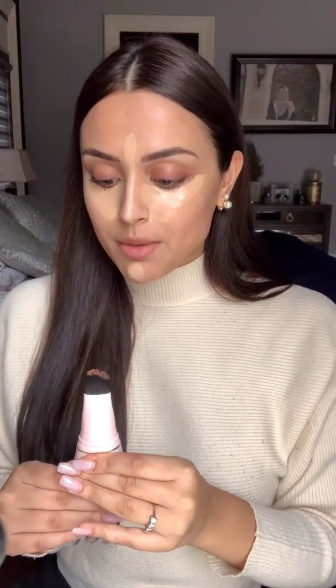So I'm squeezing some out onto the brush, and then starting with the top of the ear instead of the tragus point, I'm going to start placing the product there and then drag it into the hollow, and that's it. So I also want to apply contour along my jawline and my hairline, and the way that I do that is I push my jaw forward to see where the shadow actually is naturally. So it's not a cute look, but that's how you figure it out.